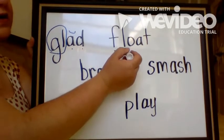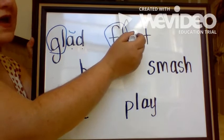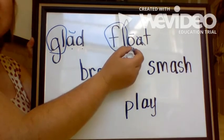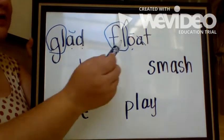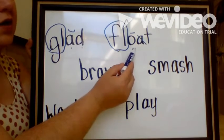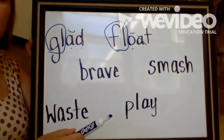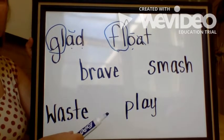Let's go over here. We're going to circle our special sound. Two vowels. The first one says O. The second one says nothing. So this tells our brain, full, oat, float. I will like to float in the pool.